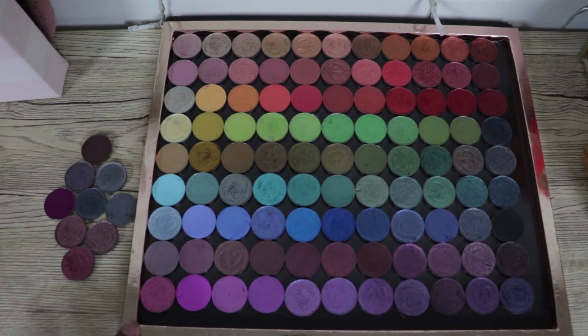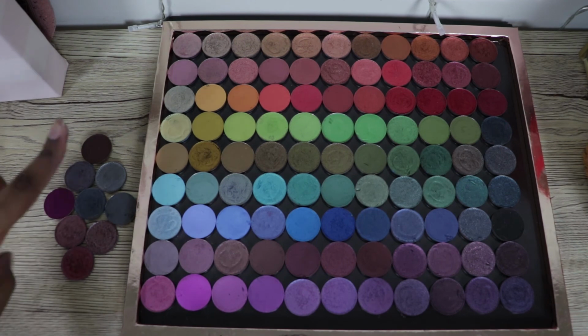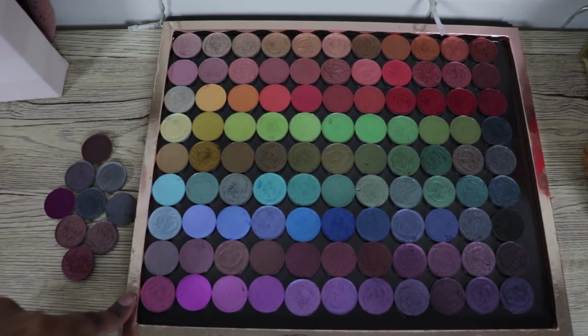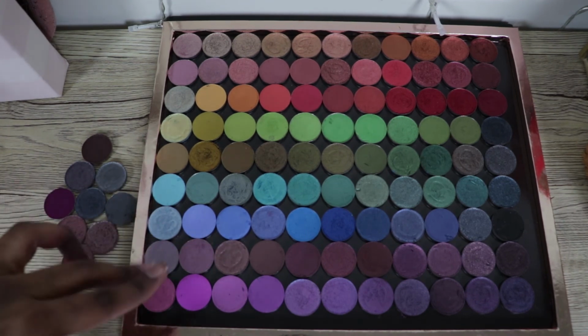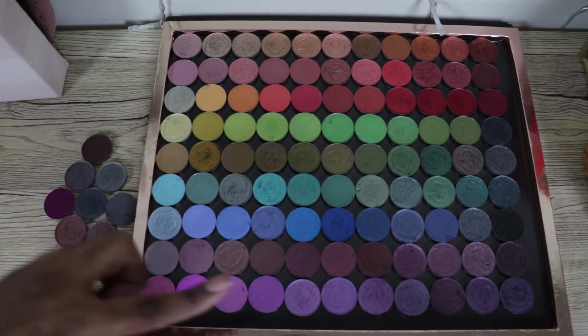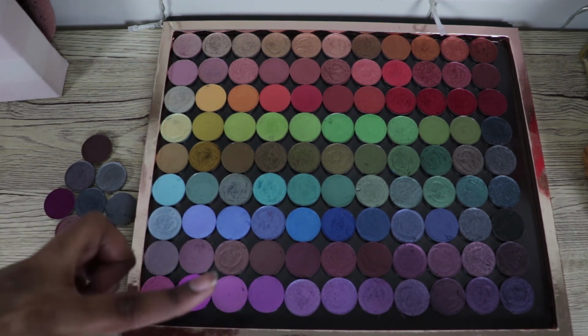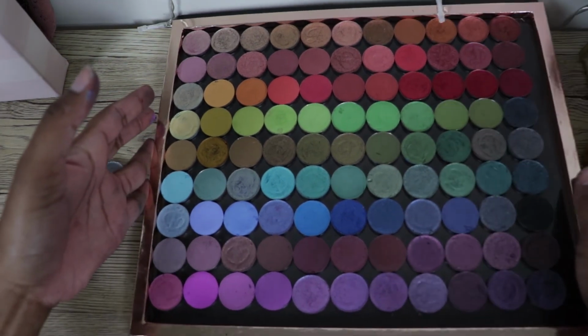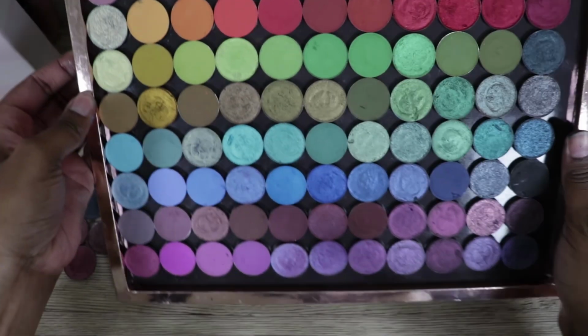Okay, so this is my final palette for now. These are the 9 shades that I ended up with over here. As you can see, I had some real trouble trying to figure out which shades I wanted to put down here. I ended up doing 2 purpley rows, one that's a little bit more muted warm tones and one that's more vivid and darker, cooler tones. But this is basically what we've got.